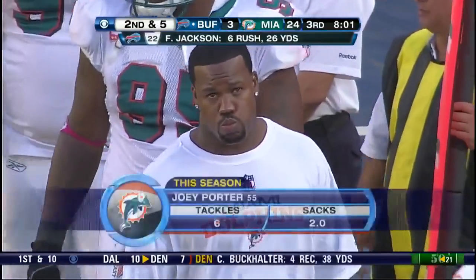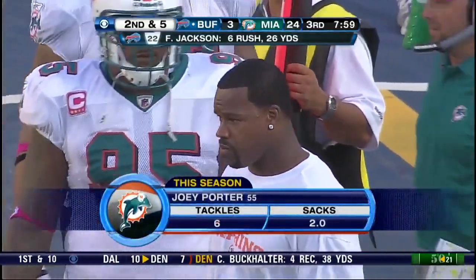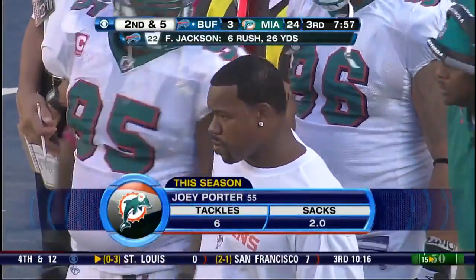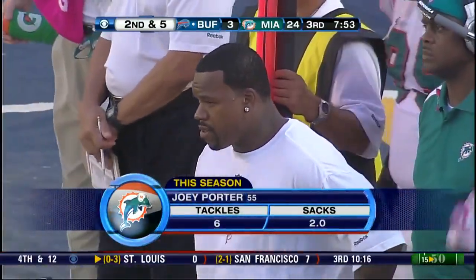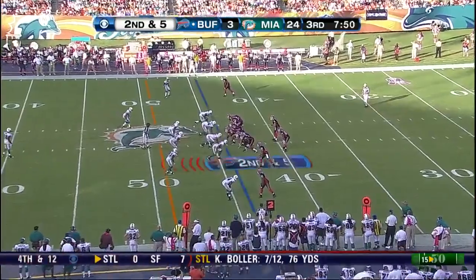Yeah, and you know, Miami Dolphins are coming after the quarterback. You take a look at Joey Porter, 2 sacks so far this year. And boy, they've done a good job of putting pressure on Trent Edwards. The way you slow down the pass rush of the Dolphins, you've got to be able to run the ball.